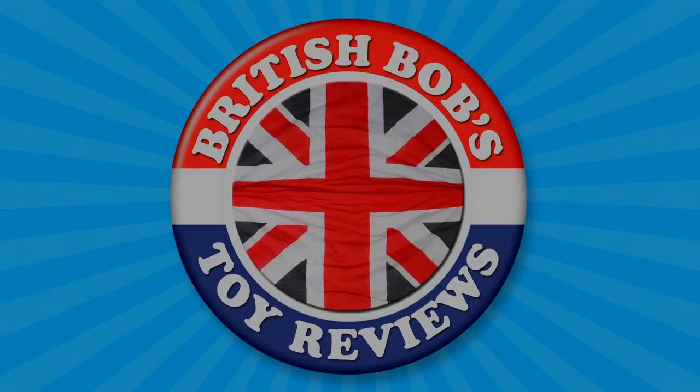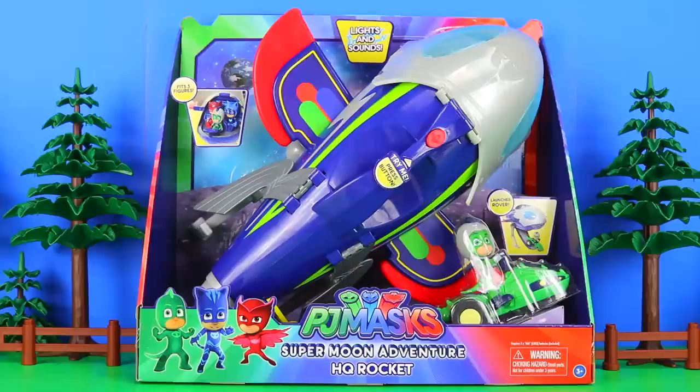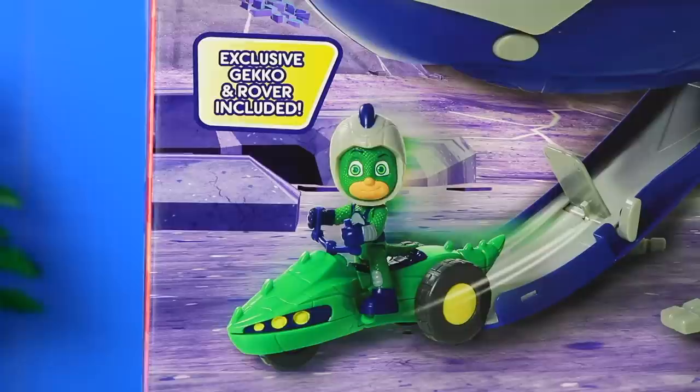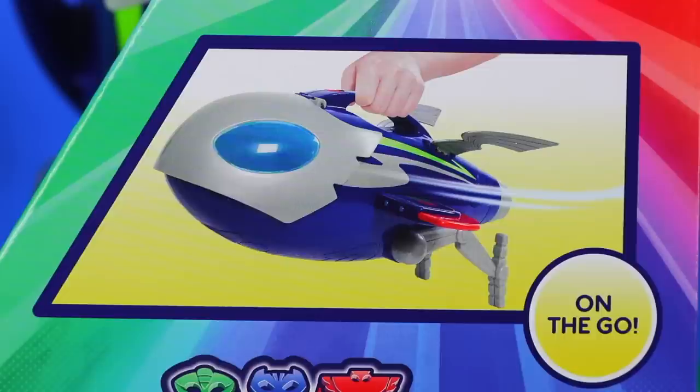Today we're going to be looking at these bevy of beauties. To include this marvel of engineering, the PJ Masks Super Moon Adventure HQ Rocket, which comes with lights and sounds, and a cockpit which holds all three of the PJ Masks. If that's not enough, it also comes with an exclusive Gecko and Moon Rover. And if you have a hectic lifestyle like me, it also comes with a handle so you can play with it on the go. This little chap really seems to like it.